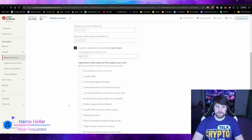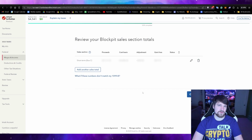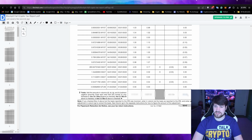And then for the adjustment code, you're going to want to select O for other adjustment not listed, and then click continue. And then you'll be brought back to this page, and you'll see that under gains and loss, there's now a number. You want to make sure this number matches your Form 8949 under box H. At the bottom here, it should match this number.